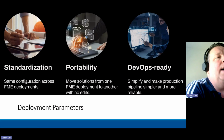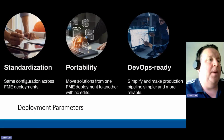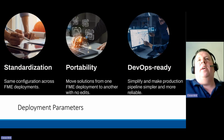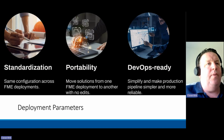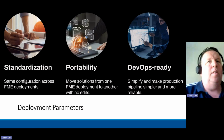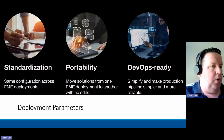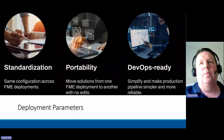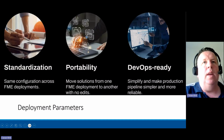So again, to help with that, we're now also adding to FME Server, FME Flow standardization, so you can have the same configuration across FME deployments. So again, if you want to be able to script these changes, you need to be able to do this. So it's easy now to move solutions from dev to prod, pre-prod to production through the FME interface, and this will make DevOps easier. So simplify and make production pipelines simpler and more reliable.